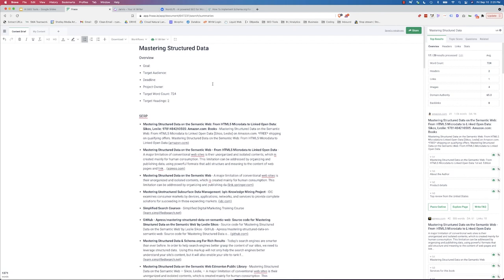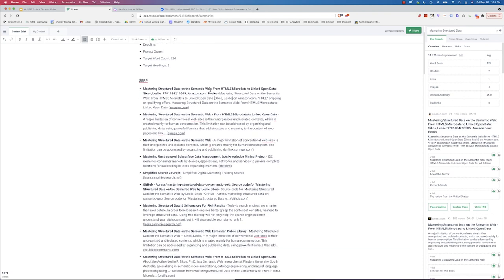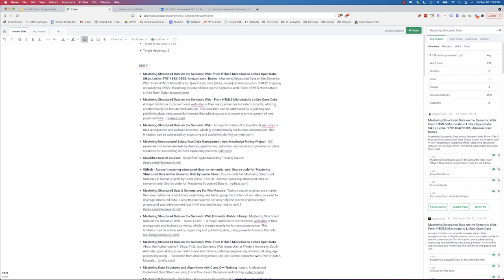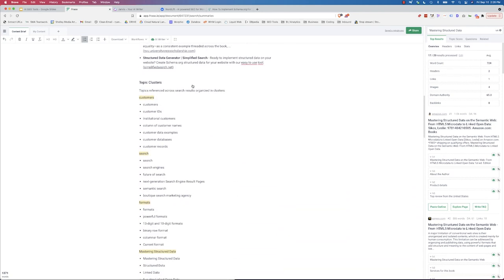And I can say, hey, here are the pages that are ranking, and this is what they're talking about. We need to target somewhere around 700 to 750 words, and let's try to structure it a little bit better because they only have 2 headings. We could probably structure it a little bit better. As I go down here, I can see some really cool things about topic clusters.